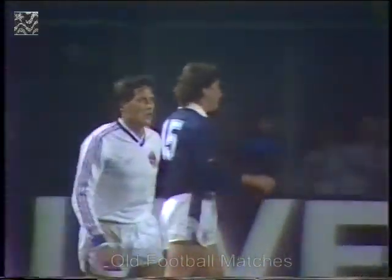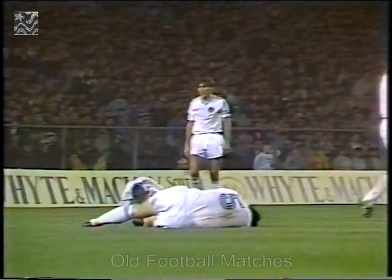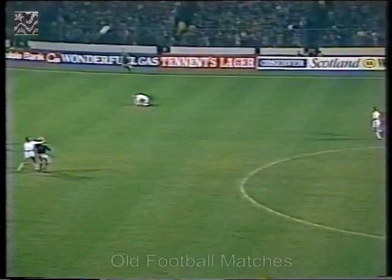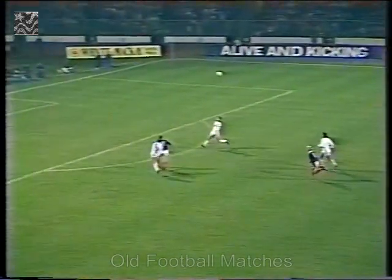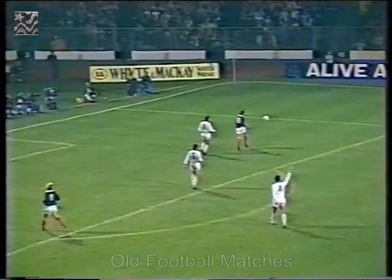McCoist lifting his boot too high. Hadžibegić has gone down. McCoist certainly going to play the ball, but in world football, that high challenge is unacceptable. Spasić and Hadžibegić on the ground. We'll see why in a moment. A good challenge initially by McCoist, but that high one was the one which upset the referee and gave the free kick to Yugoslavia.